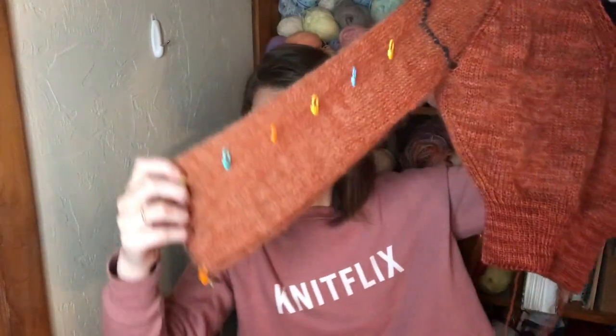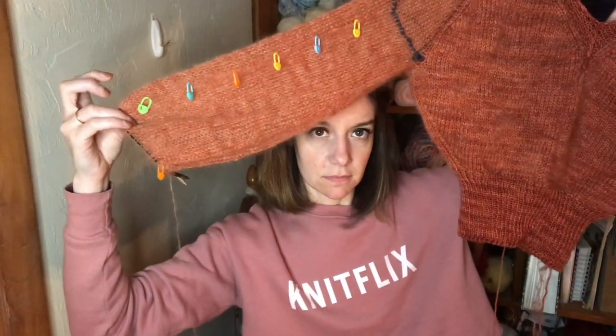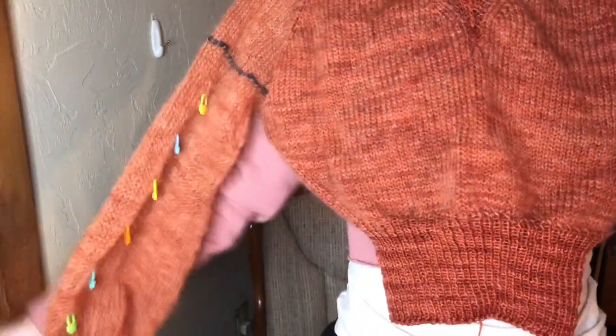But right now, as you can see, I'm really close to finishing that sleeve. I never even tried this on, so I don't know how it fits yet. I probably have, I think, five more inches on this sleeve.